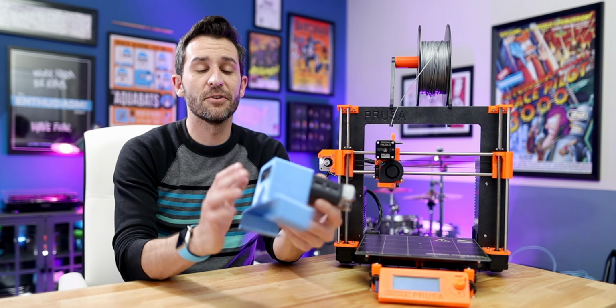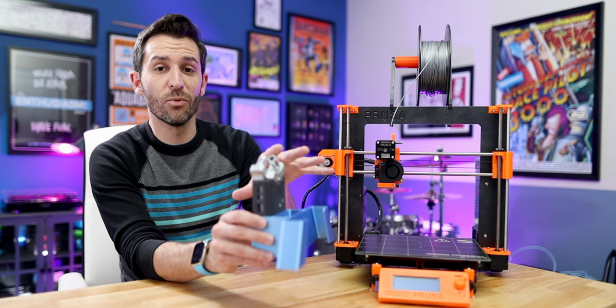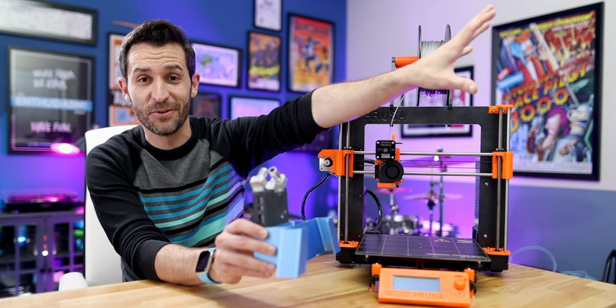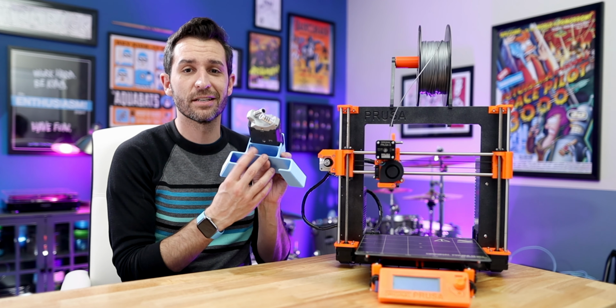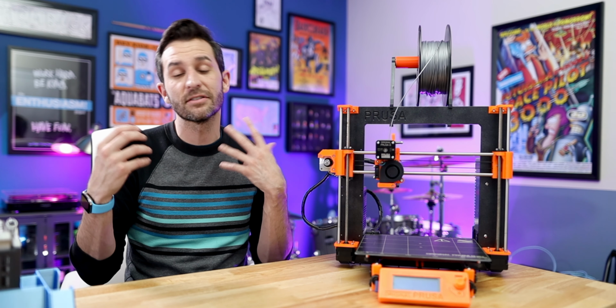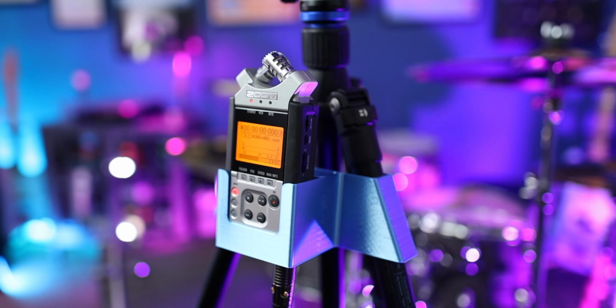It comes in handy if you're using external mics while you're filming interviews and you need to keep the audio recorder in one place while the mics go out to the people being interviewed on screen. And this design is really cool because it has a little slot right here where you can keep some accessories. You could even put like a windscreen in there or some extra batteries and just keep everything ready to go as you're filming.